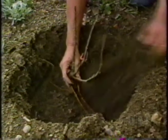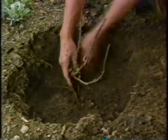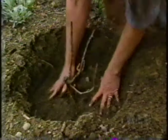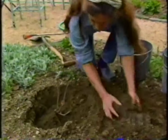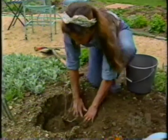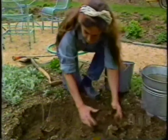Okay, now I'm gently going to replace the soil around the roots. I'm firming it with my hand. Some people put their feet down in there and tromp it down, but I think that's a little rough treatment for a rose. So I do it with my hands instead, and I make sure that I get all the air pockets out because those can cause the roots to dry out.